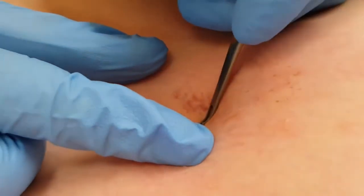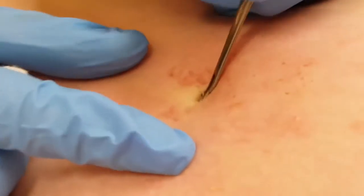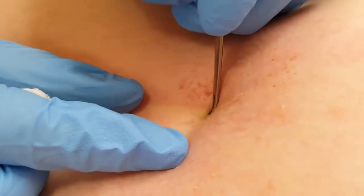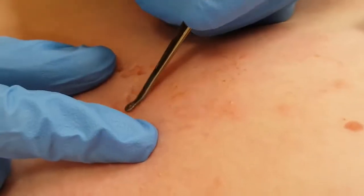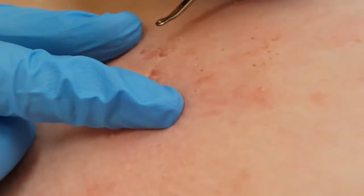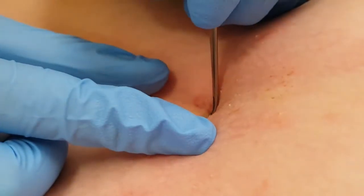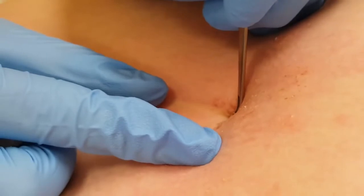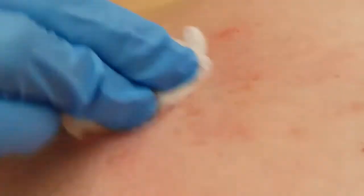So you can see how painless this is once you actually use the preparation of 23% lidocaine, 7% tetracaine. Otherwise, it'll be quite an uncomfortable procedure. So for all you viewers out there, I'm trying my best to give you a clear view, but like I said, because this area sinks in, it's very hard to actually focus at the same time.